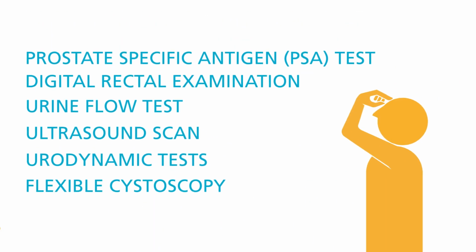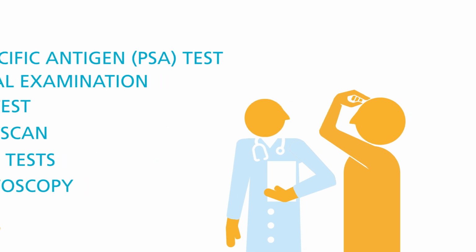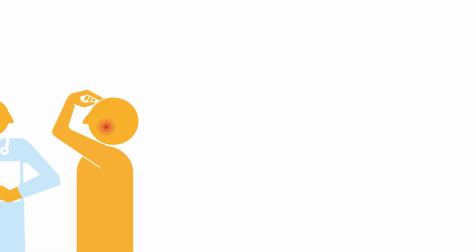You may not need all these tests. Your doctor will discuss with you which are best based on your symptoms. Some patients may feel embarrassed or worried about these tests, but please be assured they are routine procedures, and the clinical team will ensure you feel as comfortable as possible throughout.